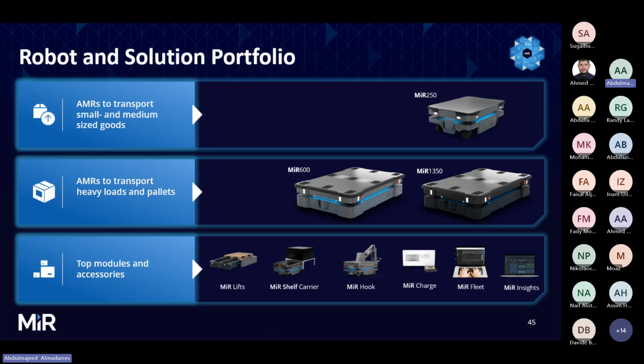Essentially, the current portfolio for the company is 3 major robots: the MiR 250, which is the main robot used in small areas to some extent. It can fulfill certain requirements, especially in hospitals and a lot of different applications. And when it comes to the heavy load and the flagship of the company, we can safely say that the MiR 1350 is the one that's meant to carry and perform those high payload, high action tasks.